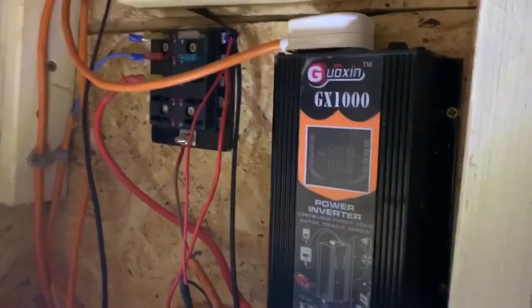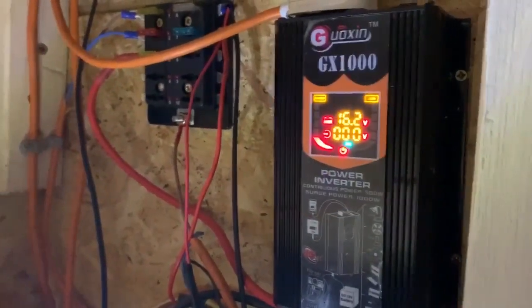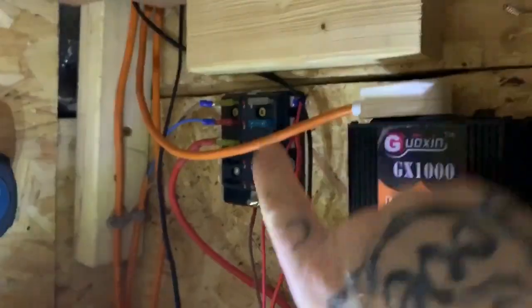Let me show you something. Get out the light. I've got no light down there. Alright. Is all my batteries in that. Two batteries. I've got my split charger. Got my inverter. This plug here goes into the plug sockets up there, which my tower's plugged into. So I'll use that when I've got the telly on, really, or when I need them. I don't use it much.